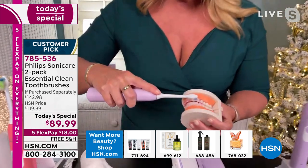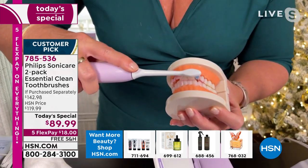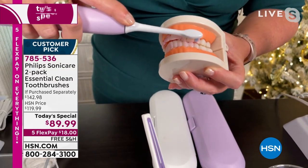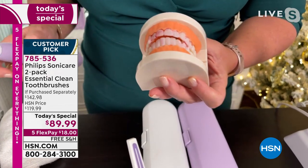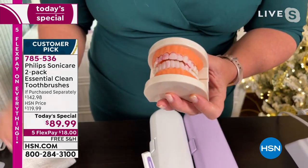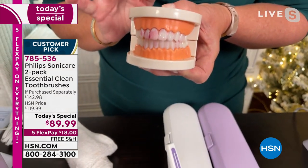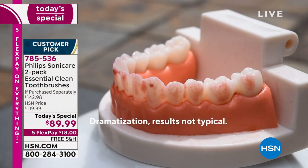So if you are somebody who has stained teeth, we're showing this to you right here. We stained it with beet juice on the front. Notice how it's going to remove that stain. If you just want to get rid of the stains on your teeth, it's going to instantly remove those stains. Over a 2-week time, your teeth are naturally going to be whiter and brighter.